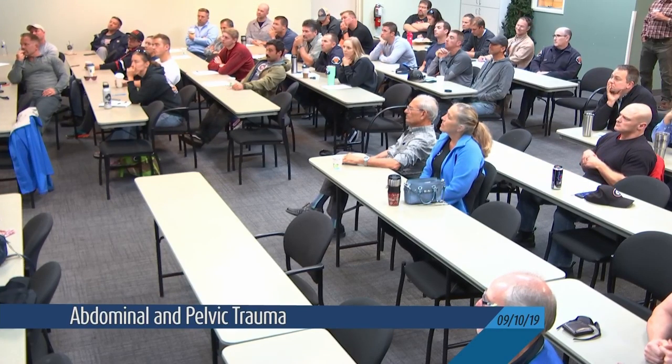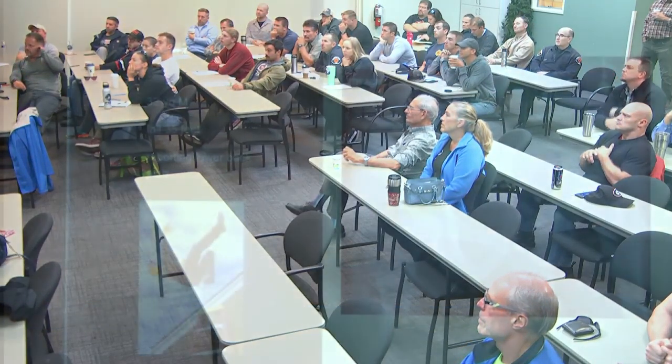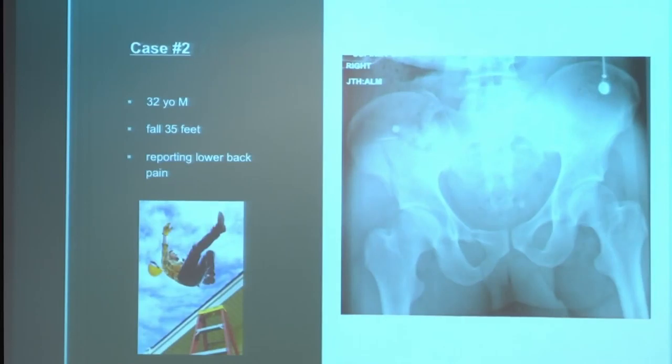So the reason I got the laser pointer: this guy has a vertical shear pelvis. Most common thing when you see these is falls, okay? Vertical, right, they fall. And so this is unstable because this is the ring of your pelvis. What makes a pelvic fracture unstable is you have injury to the posterior and the anterior aspect. Usually if you only have injury to one part, it's a stable pelvis fracture, okay?